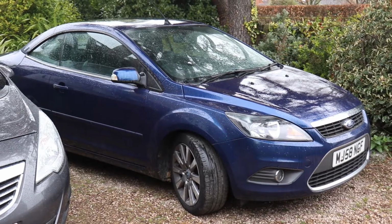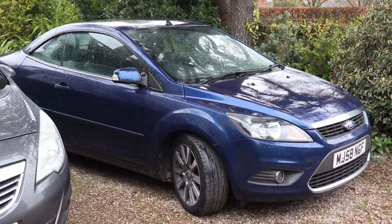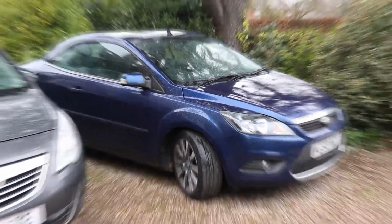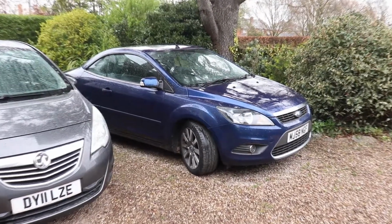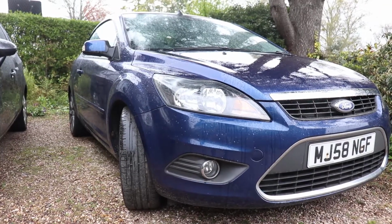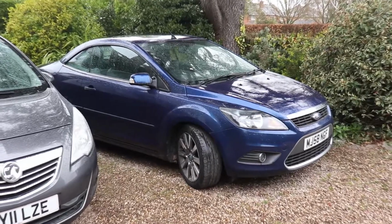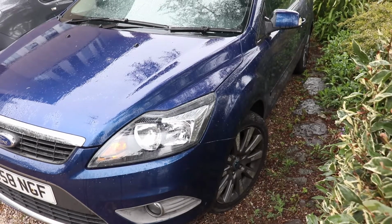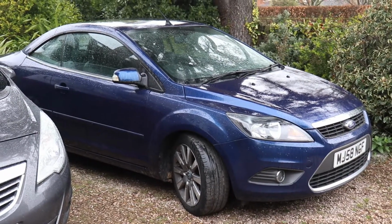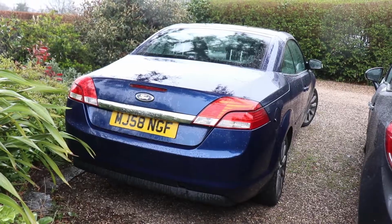Alright, I want to start off by saying I think that this car, for a convertible, a hardtop cabriolet, looks better than a soft top, and I think the design is more elegant than other similar cars. I like the front end, I like this era of Focus, I think it looks pretty good, pretty stylish, and it still looks modern even today. I think the headlights look cool. There are a lot of cars from this time that just haven't aged very well, but I think the Focus has done all right.